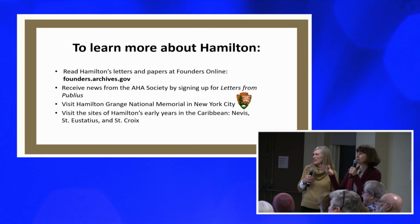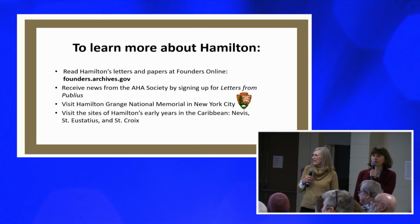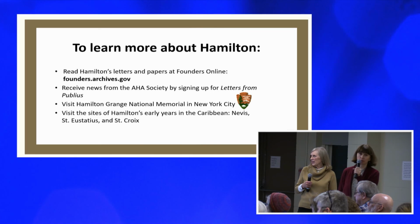That's the only house that Hamilton ever really had. He lived there a very short time, just a couple of years before he was killed. He was mortally wounded in the duel with Aaron Burr. But I am proud to say that the AHA Society has become a partner of Hamilton Grange National Memorial. We work together with the National Park Service for that site.